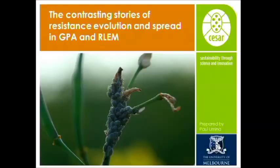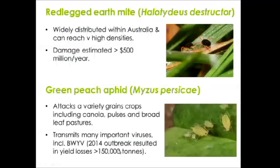Today I'm going to talk about some work that we've been undertaking in our lab and working with collaborators over a number of years, working with 2 species, the green peach aphid and red-legged earth mites, which are both quite important broadacre pests. And through the talk, I'll talk about some of the contrasting stories between these 2 broadacre pests in terms of, particularly, the spread of resistance, but also to a lesser extent the evolution of resistance in these 2 species.